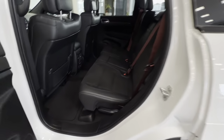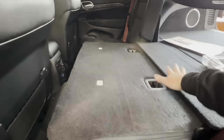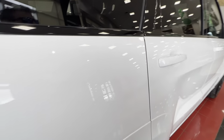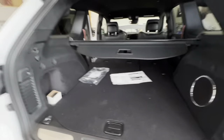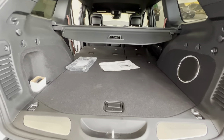That's this. Just flip this down like this. And believe it or not, it does fold relatively flat. So that's with the second row down on the driver's side. There you go. Okay, so now with that second row down, we now have 68 cubic feet of cargo area.